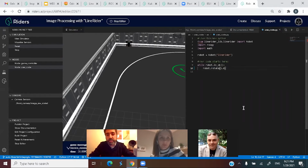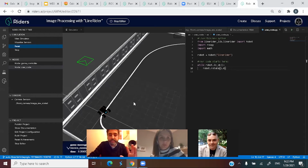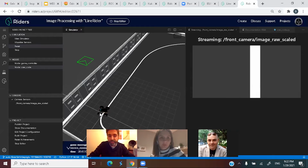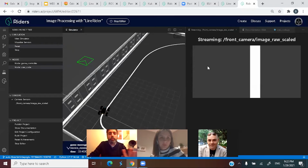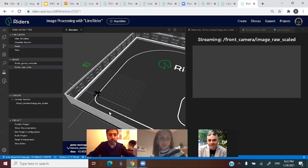So let's change the code once again, and I'm going to use another function. As you're seeing now, the robot is rotating around itself. So it is that basic. With that, I would also like to show how the camera looks. As you're seeing, it is seeing the line and then there's nothing, and seeing the line and then there's nothing again. So basically it's a live system. With that structure, we are creating competitions based on these algorithms and everything.